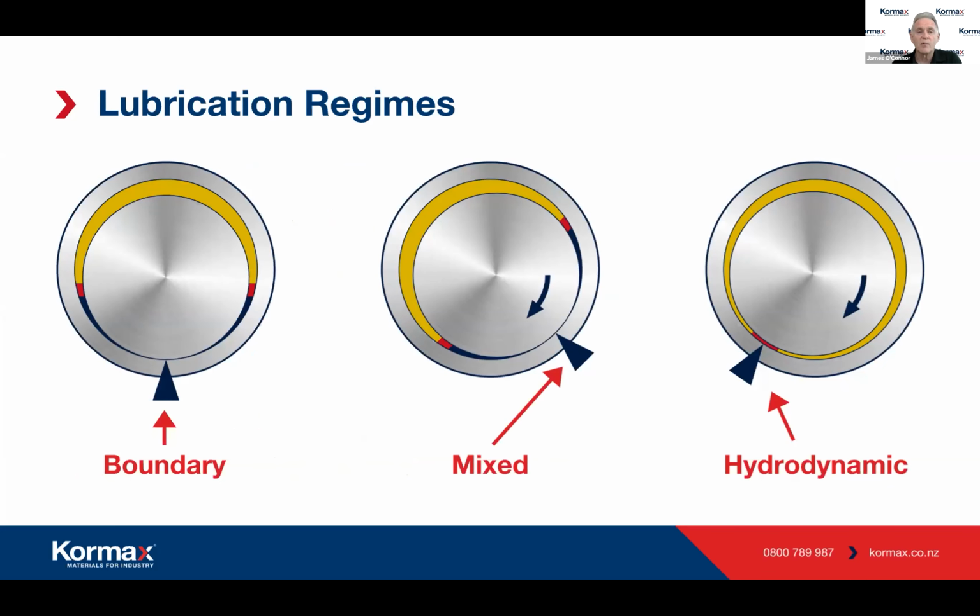Let's have a look at a simple example. Here we've got a shaft turning in a journal. At the stationary position, before the shaft has begun to turn, we've got boundary lubrication set up. As the shaft starts to turn and picks up speed, it moves through that mixed EHD, elasto-hydrodynamic lubrication regime, and we start to move into the hydrodynamic regime, which we have here on the right. Hydrodynamic lubrication, once again, is the full separation due to the hydrostatic pressure of the oil. And of course, it does require certain conditions. We need confined spaces for that to take place, and we need sufficient speed and viscosity.